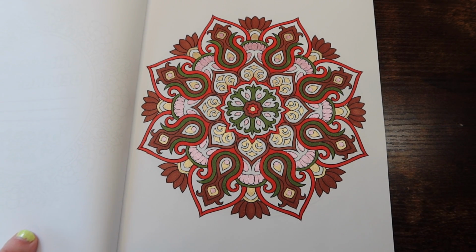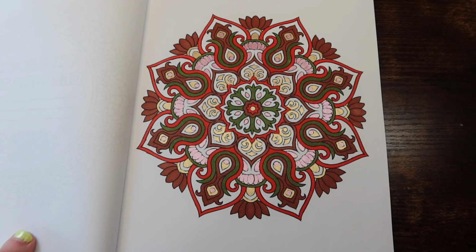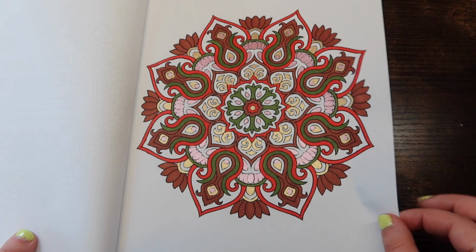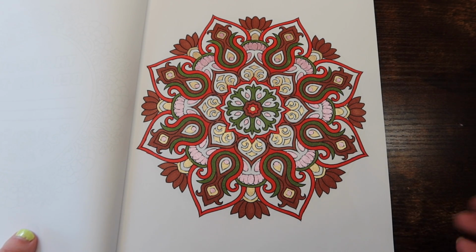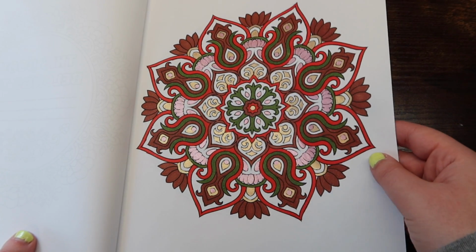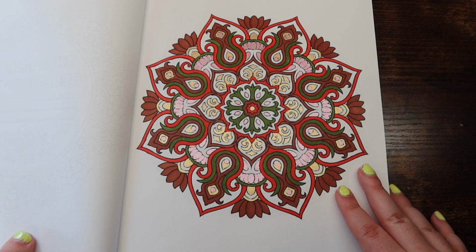Basically, I googled July color of the month, and there's a whole list for 2021 of the colors of the year. So I just decided to start this series, and this month's colors were russet, not brown, russet, green, and red, I believe. So I picked three markers in those colors and two glitter gel pens that kind of matched. They don't match super well, but they match well enough. I think it looks really, really good. Very happy with how this mandala turned out. I'm really excited to continue the series because it was really, really fun.